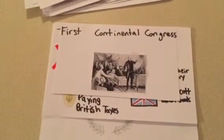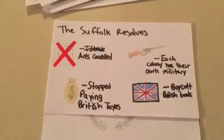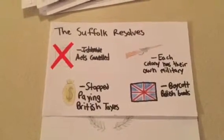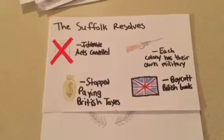All 13 colonies were represented. The goal behind it was not war but independence. The Suffolk Resolves were for the colonists and did 4 things. They denounced the Intolerable Acts, started a military for each colony for defensive reasons, then they stopped paying British taxes, and they stopped buying British goods.